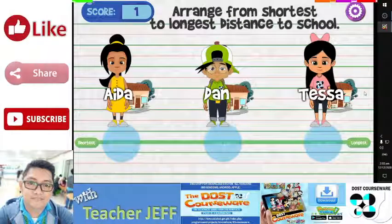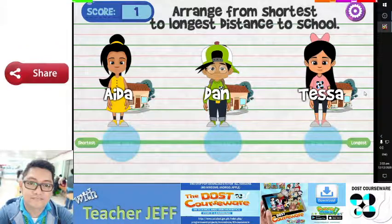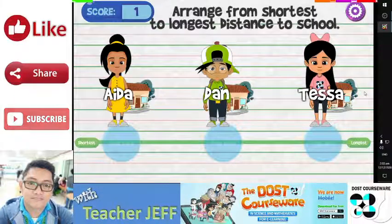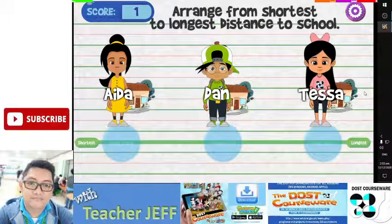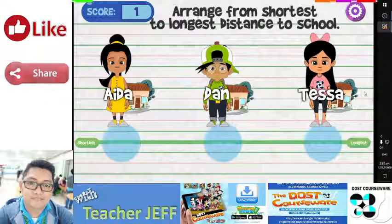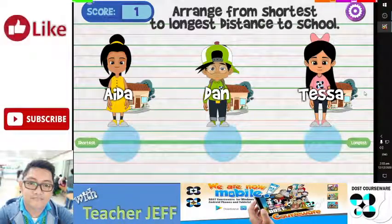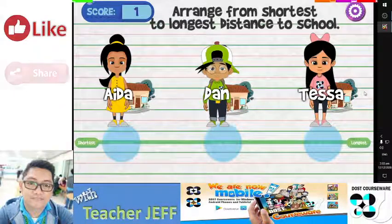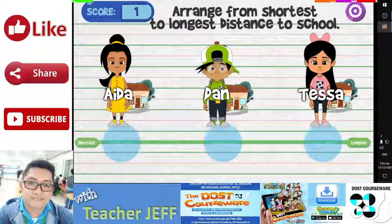Ida, Dan, and Tessa travel different distances when going to school. Do you know the distances they travel when going to school? Click on their names to know the distance each child travels. Arrange the children from the one who travels the shortest distance to school to the child who travels the longest. Once you are sure of your answer, click on the Submit button to find out if your answer is correct.